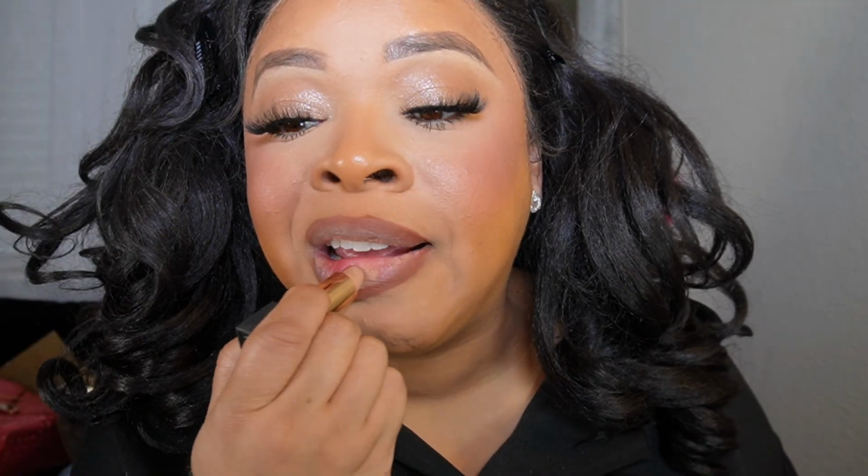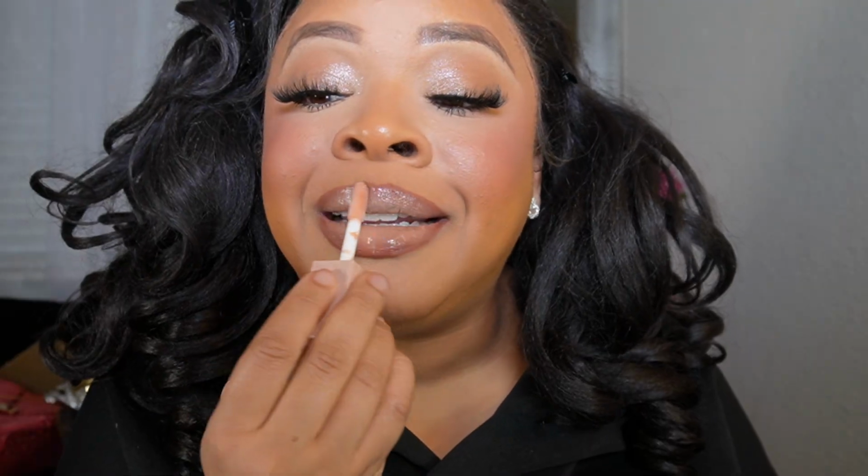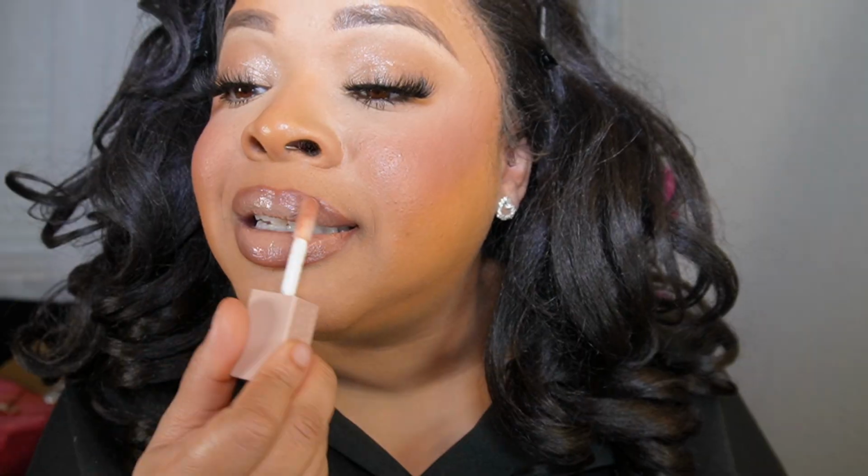Now I'm gonna be using Bare All. This is a matte lipstick from Morphe Cosmetics. And this lipstick, it is a little bit drying, but what we're gonna do is we're gonna go on top of it with the Lifter Gloss from Maybelline. This is in the shade Opal. Oh my goodness, they have really good lip gloss. Now I love e.l.f. lip gloss, but this really doesn't have that minty formula like e.l.f. does, but this is stunning.